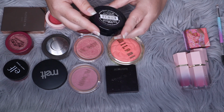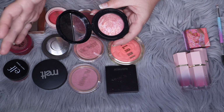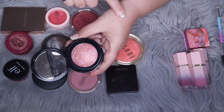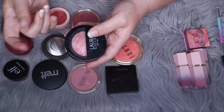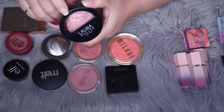Okay, this Laura Geller one, this is the Baked Blush and Brighten. This is in Tropic Hues, so that's what this one looks like. Now, this one I don't really pick up anymore. It's sort of like a highlighter version, and I don't really like my blush to be like a highlighter. I prefer it to be a blush and then put my highlighter on over top. So I'm going to declutter this one here because I really don't reach for it because of that reason.